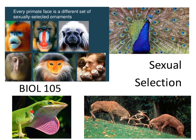So let's start with the dewlap. Which sex is this individual in the bottom left? Male. Okay, so male. Why does this trait improve fitness? Attracts females, probably. Does anybody know? I actually don't know about dewlaps. I know what they are, but I don't know what they're for. So they're attractive to females? Or some defense mechanism.